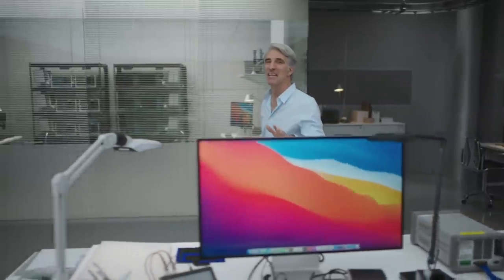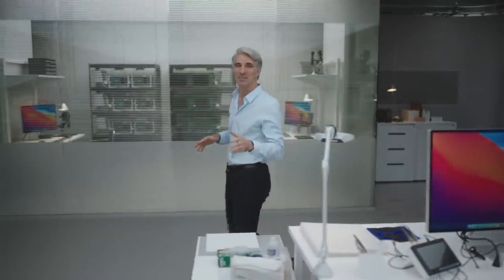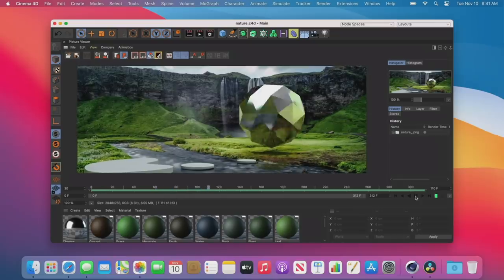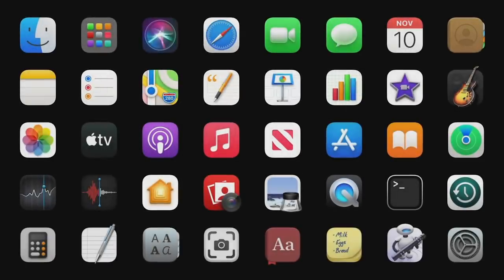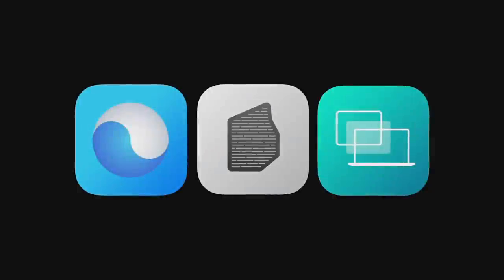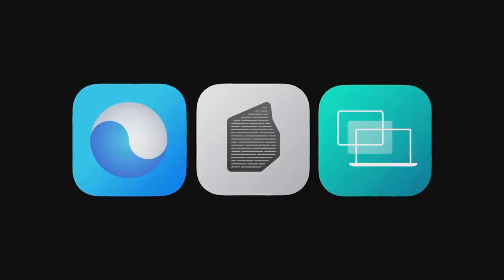The sheer speed of M1, together with macOS technologies like Metal, deliver a huge boost to the most demanding apps. So you can render 3D animations or edit raw video footage with ease. Of course, we've optimized all of our apps for M1, from every app that comes with macOS to every other app made by Apple.